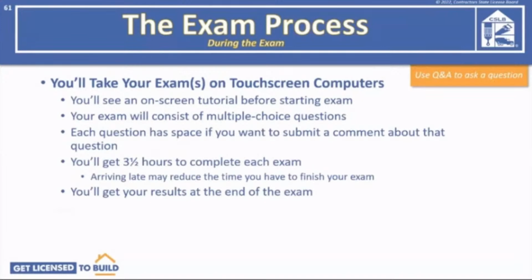The exam itself consists of multiple choice questions. You'll also see a space on each question where you can, if you want, submit a comment about that question. You'll get 3.5 hours to complete each exam. Don't arrive late, or that may reduce the amount of time that you get to complete your exam. You'll get your results at the end of the exam.